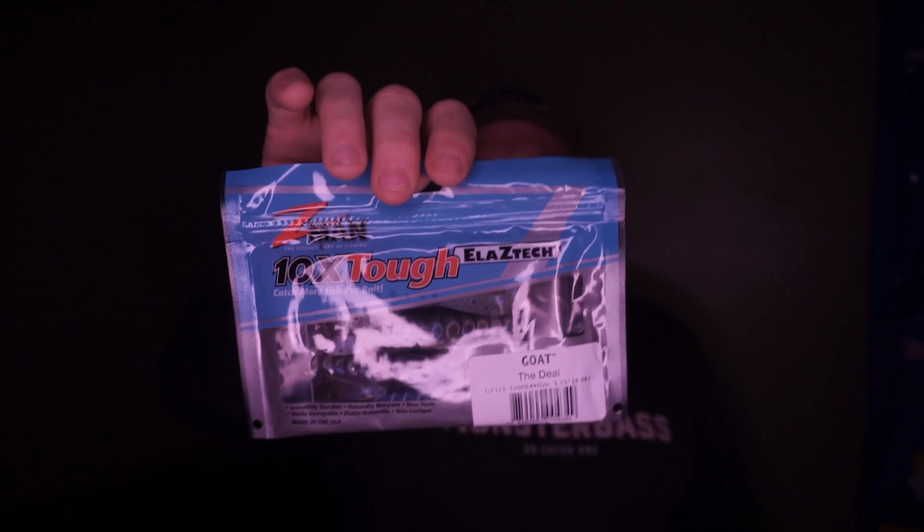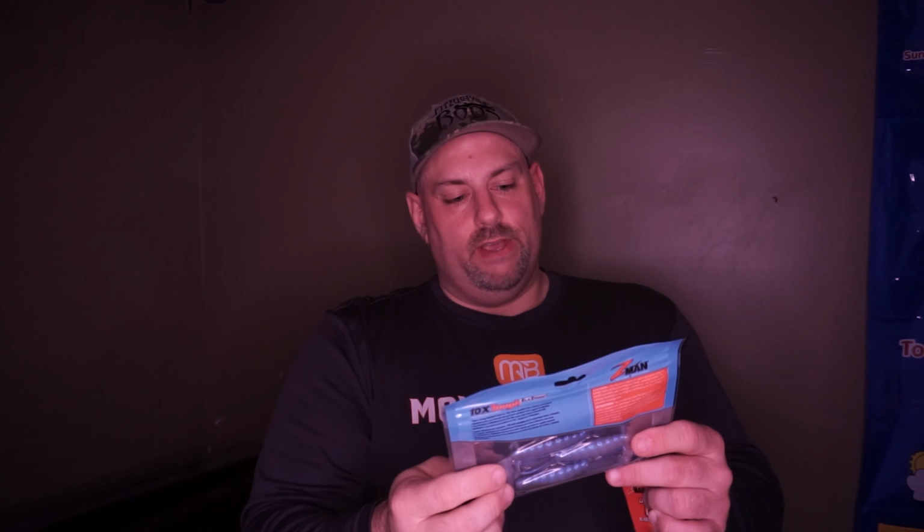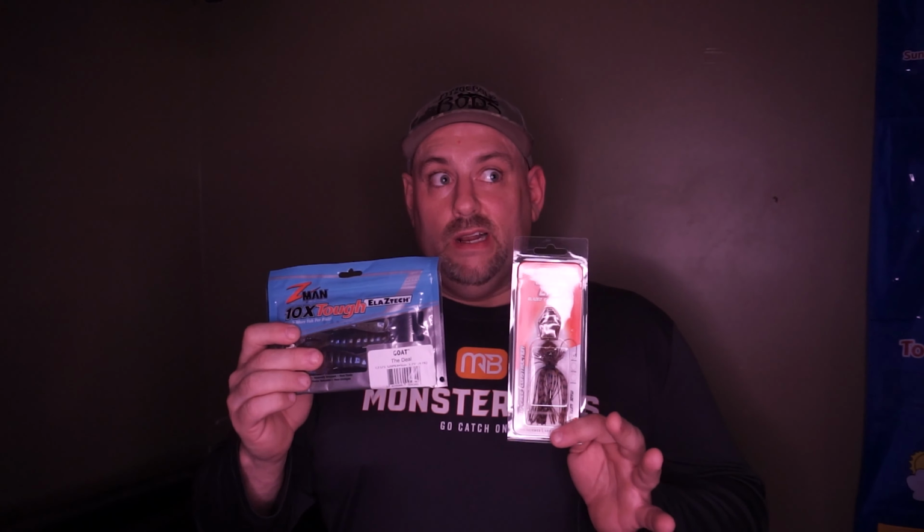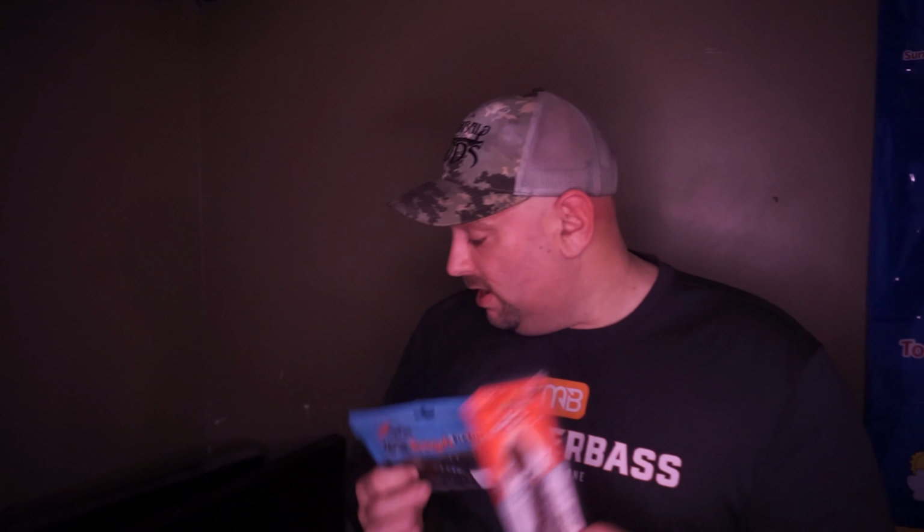All right, the next thing out of the box is the Z-Man Goat, and the color variation is called the Deal. It's kind of a variation of a crawfish, but it has more of a swim variation where it'll kick and give a lot more action. And of course, this will pair beautifully to the CFL. I'm really excited to see what kind of reaction strikes I get, because I know that the reaction strikes here lately have been pretty aggressive. I mean, they are definitely feeding up in my area, so I can't wait to see what they do next.